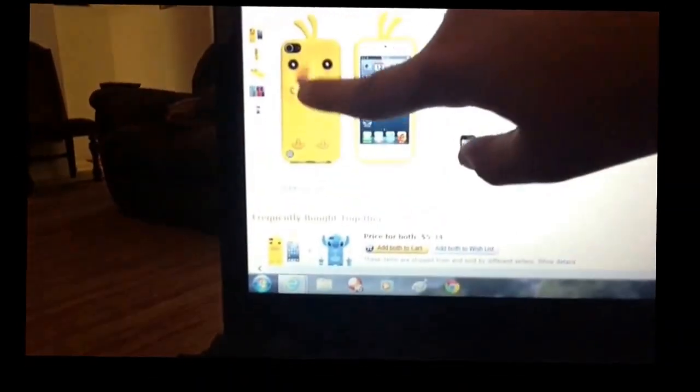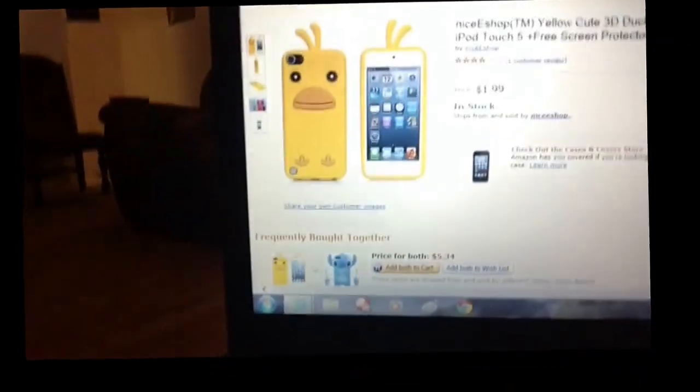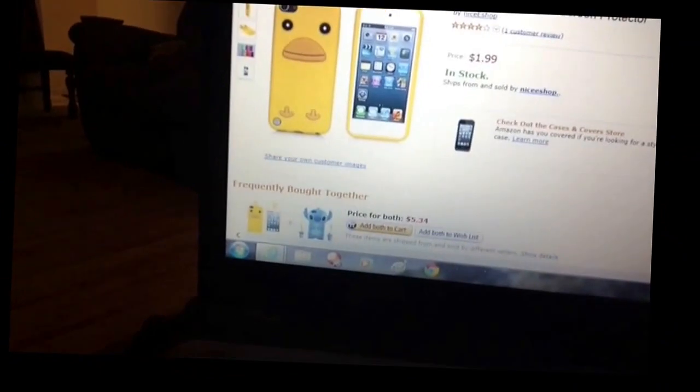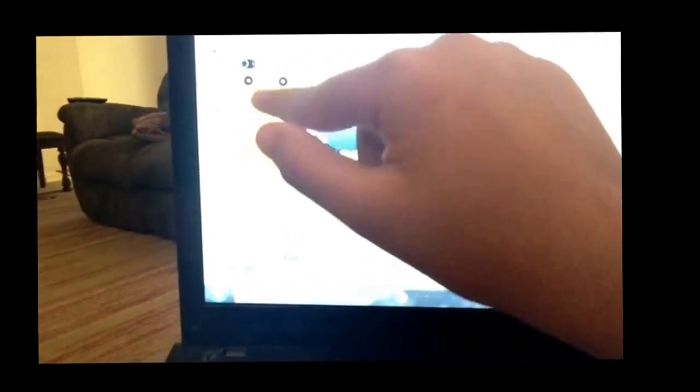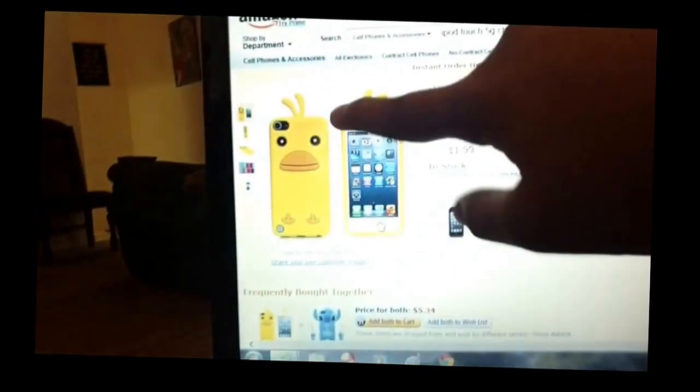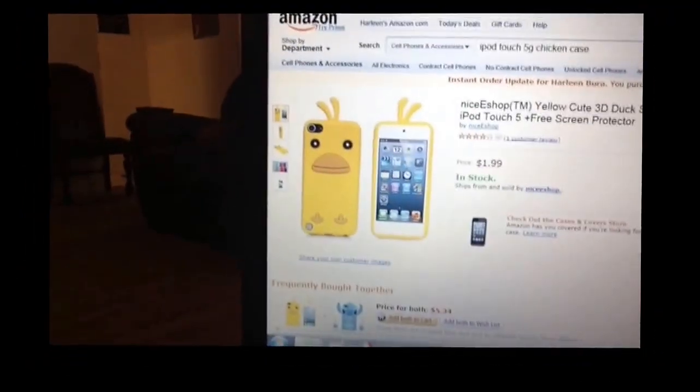Then I have the chicken case, which is not like that. It's just a normal silicone gel case. But yeah, it's still so cute. It's really, really cute, in my opinion. I love the eyes. They're so cute. The beak and then the feet are just anchored. So it's just awesome. And the little hair is so cute.